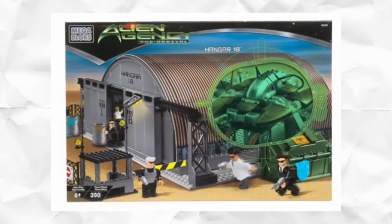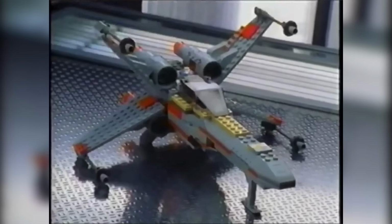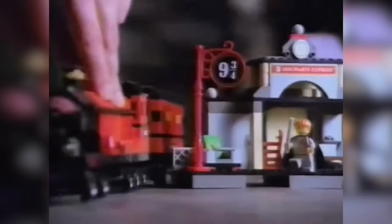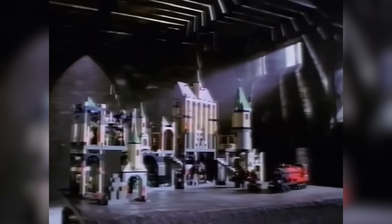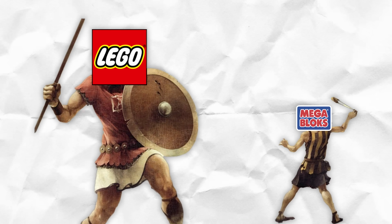In order to compete with Lego, they were going to need more than just original lines like Alien Agency or Extreme Sports. They were going to need recognizable licenses. At this point, Lego had already acquired the two biggest brands at the time, Star Wars and Harry Potter, with more to come, but Mega Bloks had other tricks up its sleeve. Maybe they couldn't get the hottest brands, but they could get older, proven brands, like Ninja Turtles and Power Rangers, to compete with Lego. And so, they did.